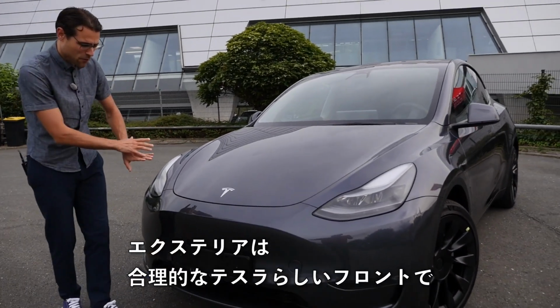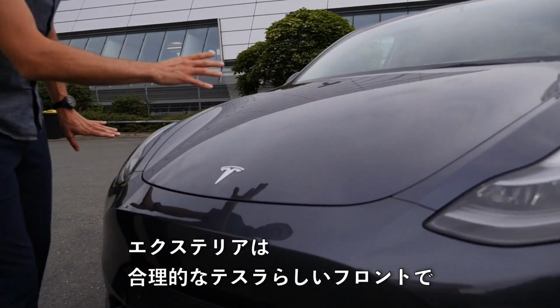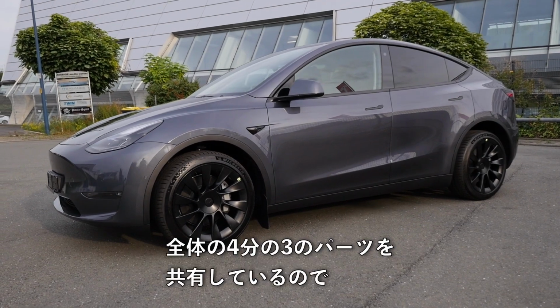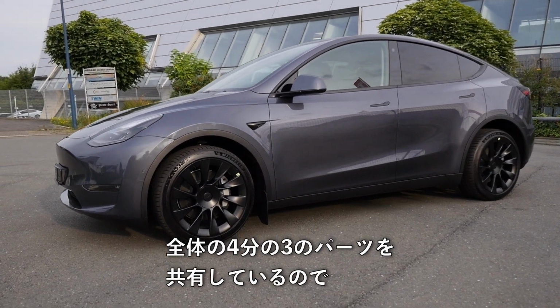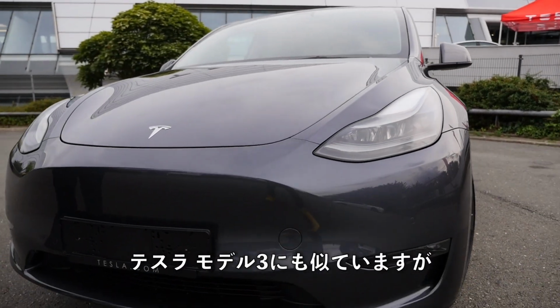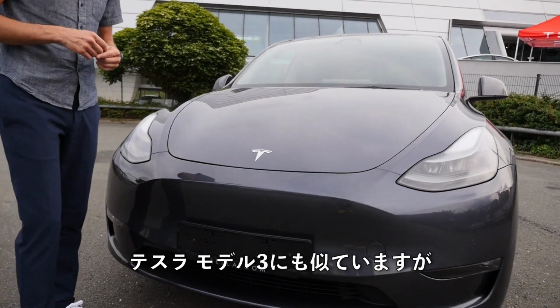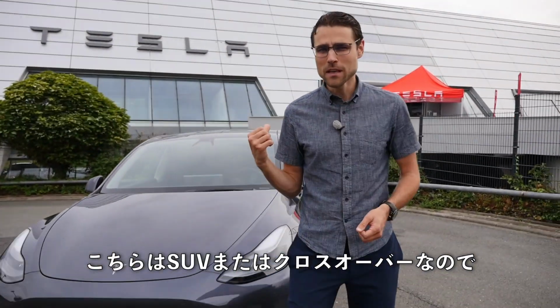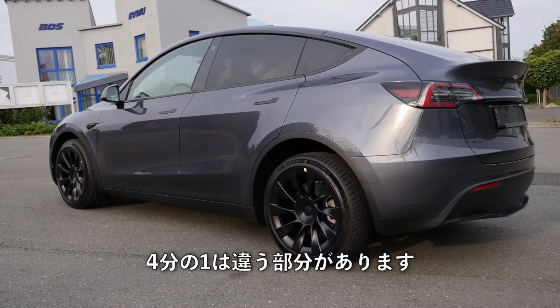Exterior wise, of course, this very streamlined Tesla front. They pay a lot of attention to the wind efficiency. And of course, it looks kind of similar to the Tesla Model 3 because they share 3/4 of the whole parts. Of course, this is here the SUV or crossover, so 1/4 is still different.